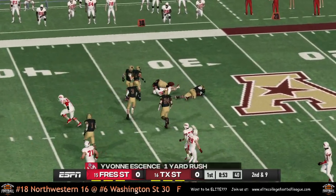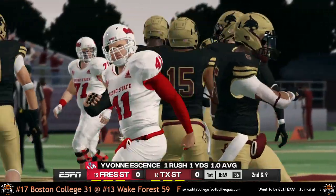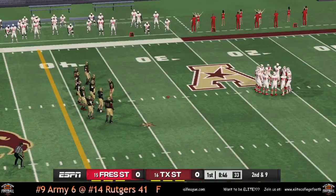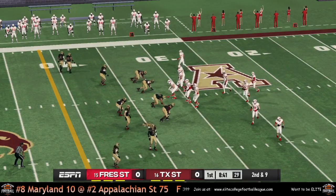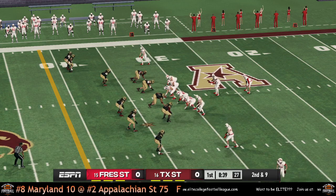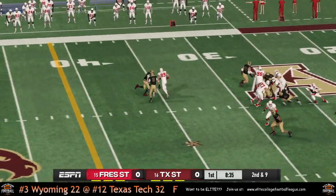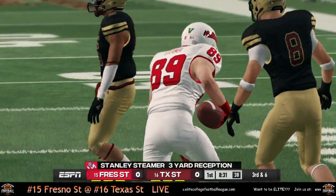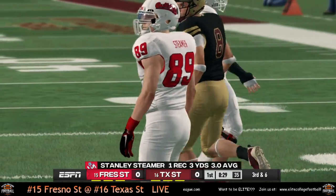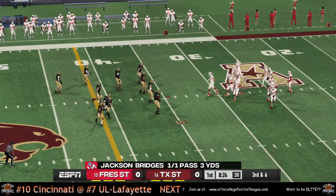On the ground, right side. Gets out to about the 31. We've got a 2nd and 9 here. Ball on their own 31. And they make the stop around the 35-yard line. 4 yards on that play. He took what the defense gave him that time, which is okay. It keeps the yards to go a little bit more manageable.